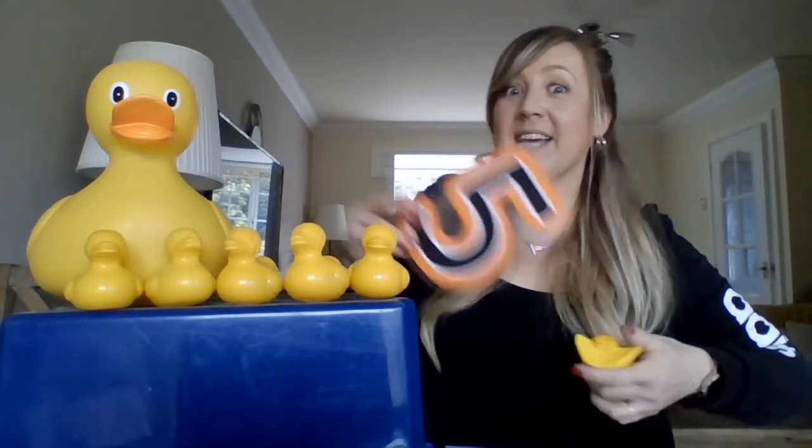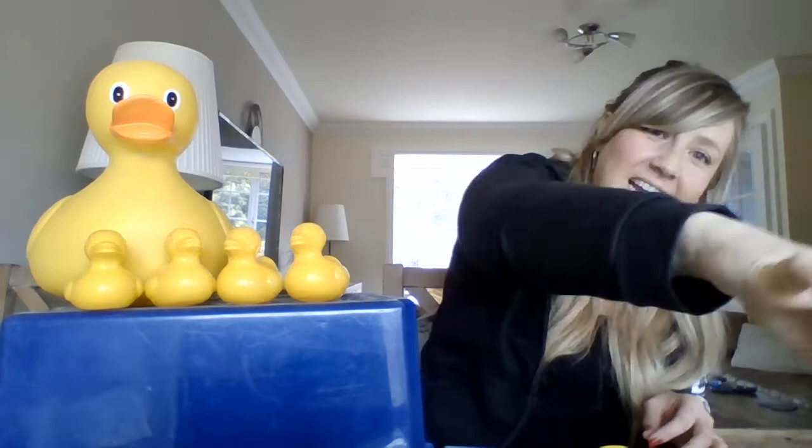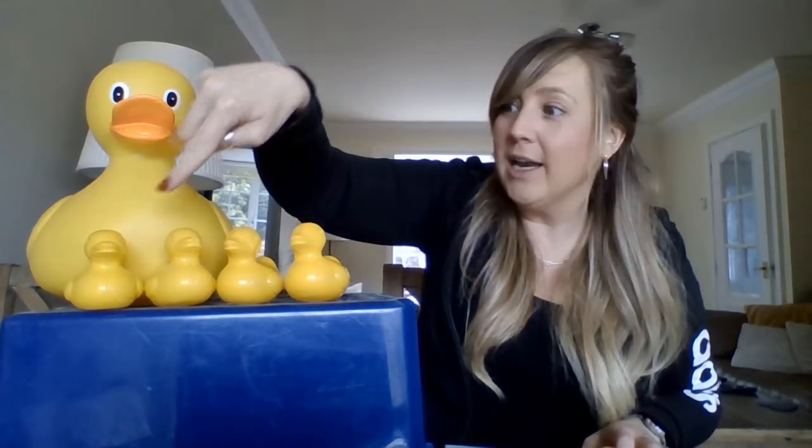Five little ducks went swimming one day, over the hill and far away. Mammy duck said, are we going to lose a duck? But only how many left? 1, 2, 3, 4. Only four little ducks came back. Four little ducks went swimming one day, over the hill and far away. Mammy duck said, oh, we're going to lose one. But only how many? 1, 2, 3. Three little ducks came back.